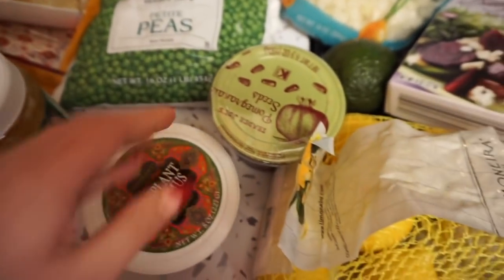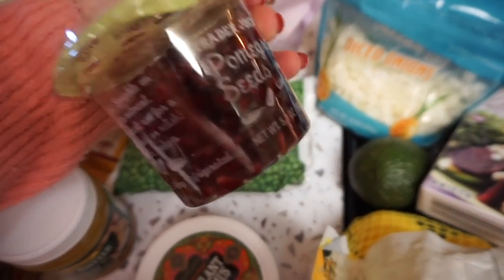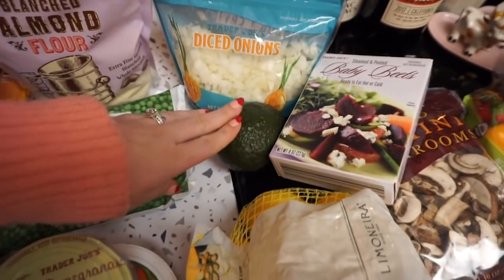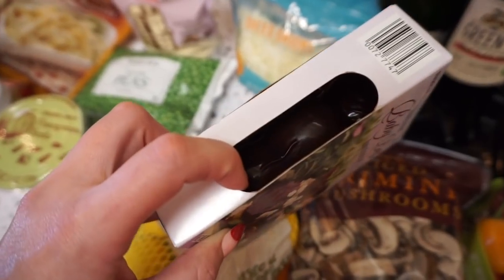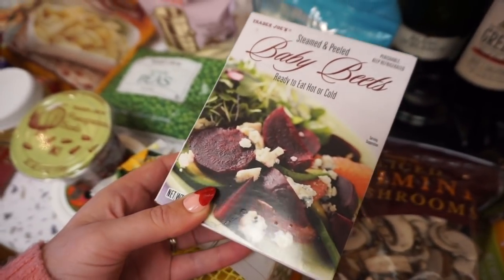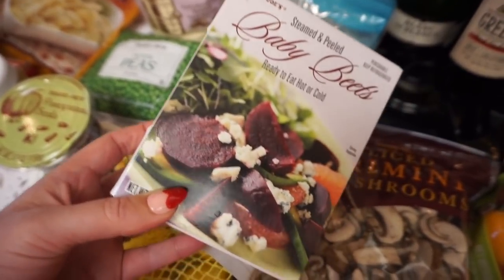So that's good. I love their pomegranate seeds. It's just so easy to get them like this, and they're really yummy on top of guacamole. Diced onions, avocado, lemon. I really like their beets, but these are just ready to go in their produce section, already nice and ready to eat, and they're good in salads. They're good with cheese, they're good with eggs. They're so yummy.